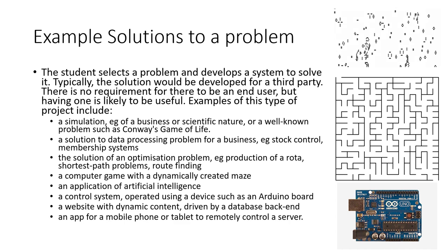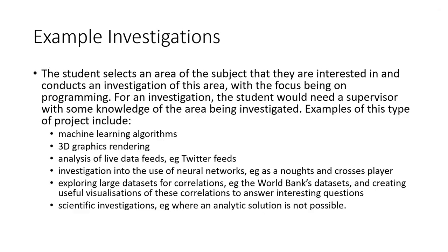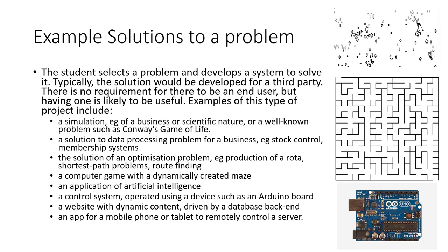An app for a mobile or a tablet, remotely controlling a server. These are just examples. They're not the only ones you can pick. Making a mobile app, quite tough. More tough than you might think to make something beyond just buttons that you can press, beyond a basic graphical user interface. It ends up being quite difficult. And that's solutions to a problem.